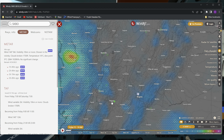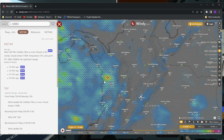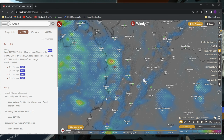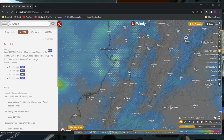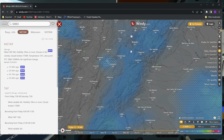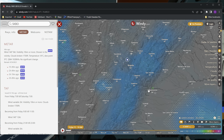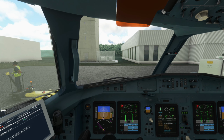So I think I just mentioned we're heading to Bogota, Colombia, and as you can see, it's pretty gross weather in the area. Not surprised at all, since it's a lot of rainforest, so it's always going to be a lot of rain around there. But right now in Bogota, things are looking okay. I don't really foresee any heavy weather in the area, but we do have MVFR conditions and there are showers around, so I'm just going to keep an eye on that while we're on the way.